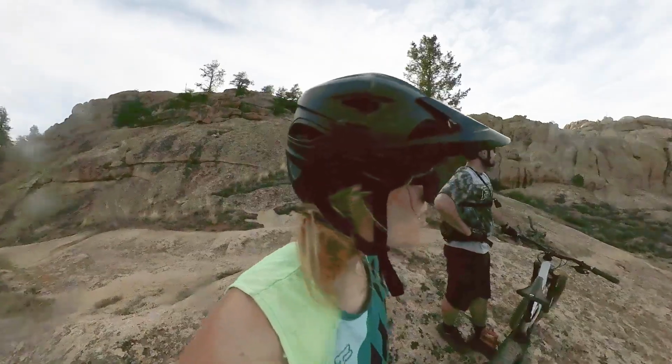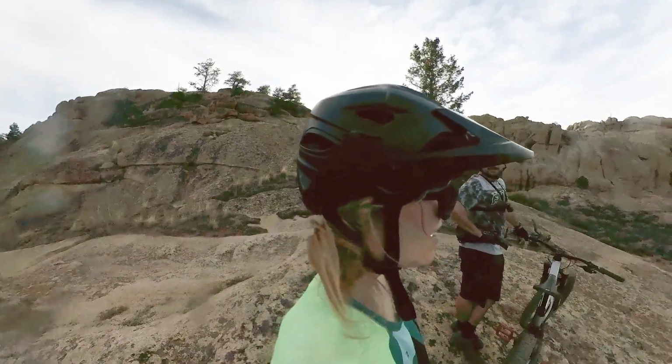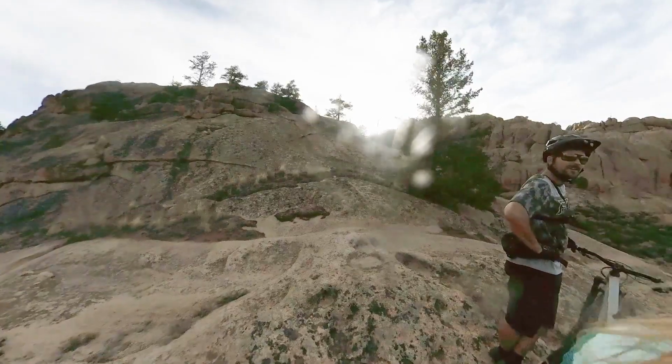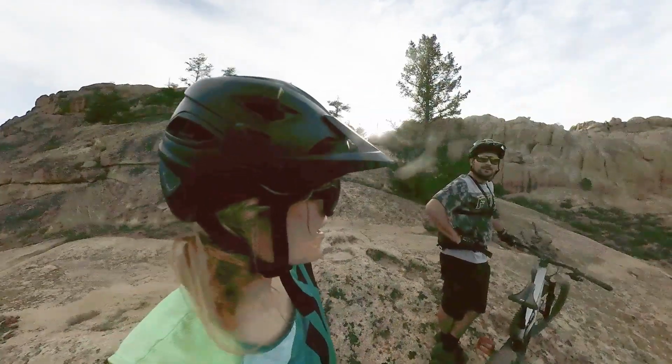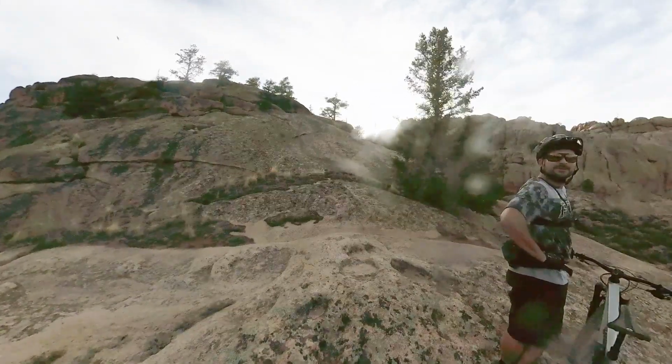People don't climb this on bikes. They dirt bike this on bikes. It's pretty gnarly. Yeah. How do they get through that tight little pass? I guess they're gonna figure it out. It's impressive.